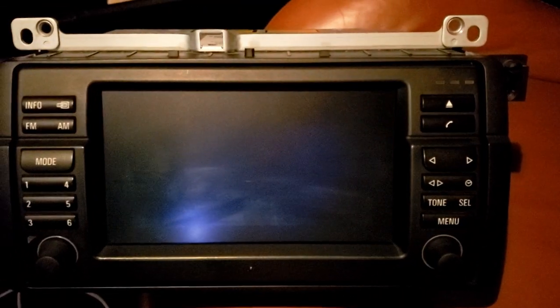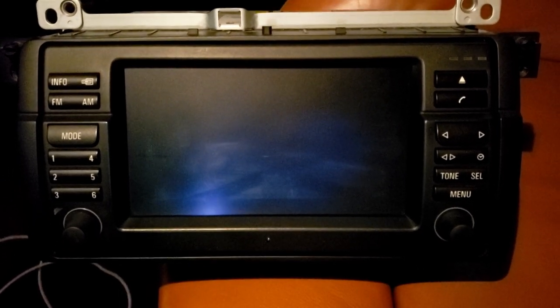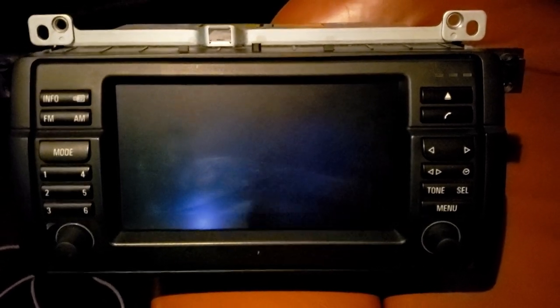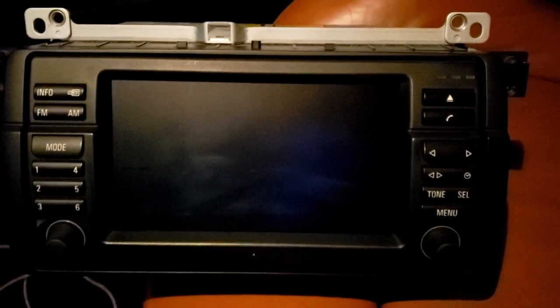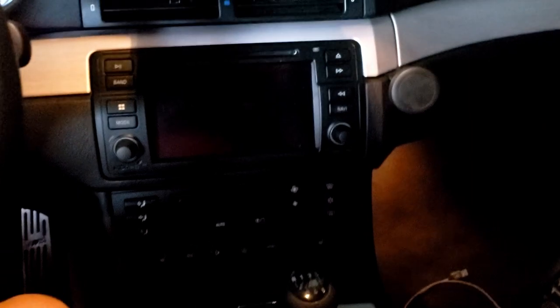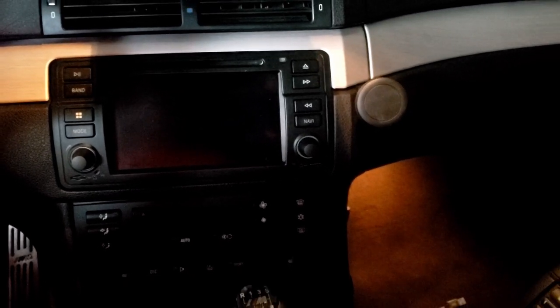But don't quote me wrong, the OEM is an excellent unit too, but it doesn't have that technology. That's the only reason. Now I will keep this as a backup in case my DYNAVIN is on its last leg or something like that, then I can just swap it back to the OEM. And yeah, this car is fully loaded, I think it has all the CSL features, even the O5, it has all these gadgets.